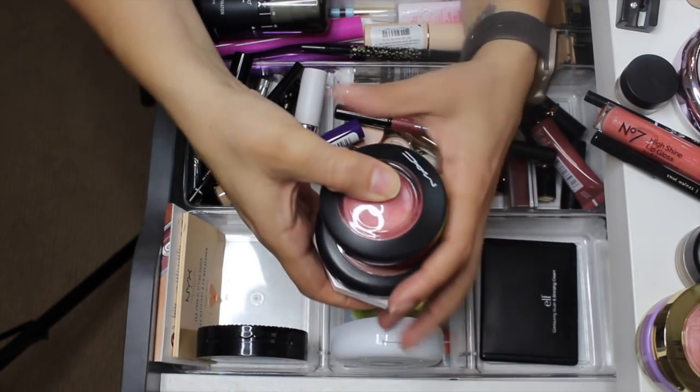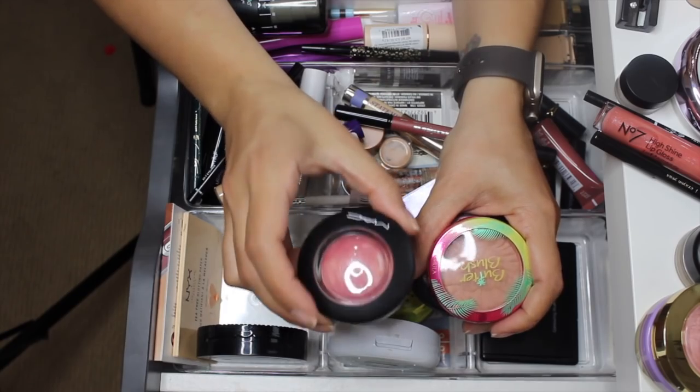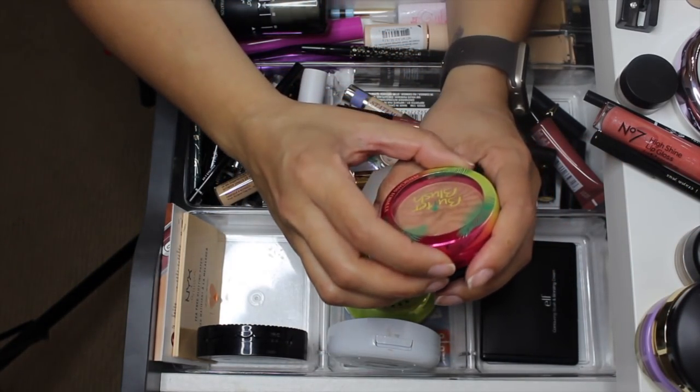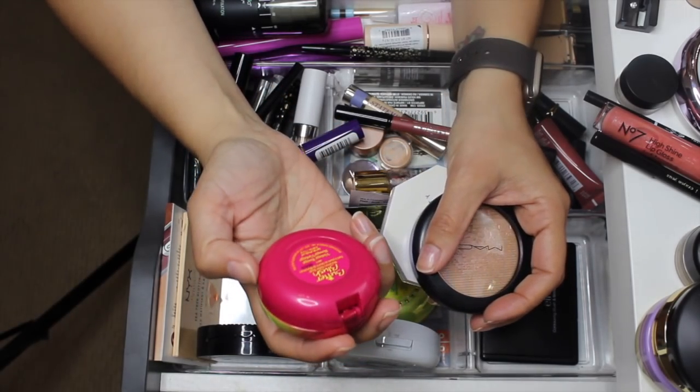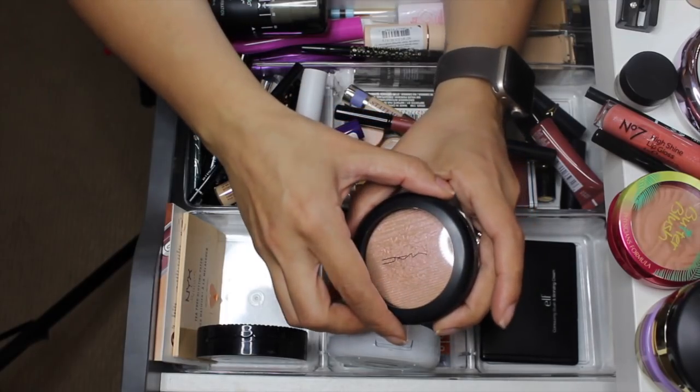All of these can come out. I did really enjoy all of them. MAC Petal Power, the Mineralized Blush in Petal Power. Really beautiful color. One of my favorites. I'm going to take it out though. The Butter Blush in the shade Vintage Rouge. Really beautiful. It's going to come out as well.